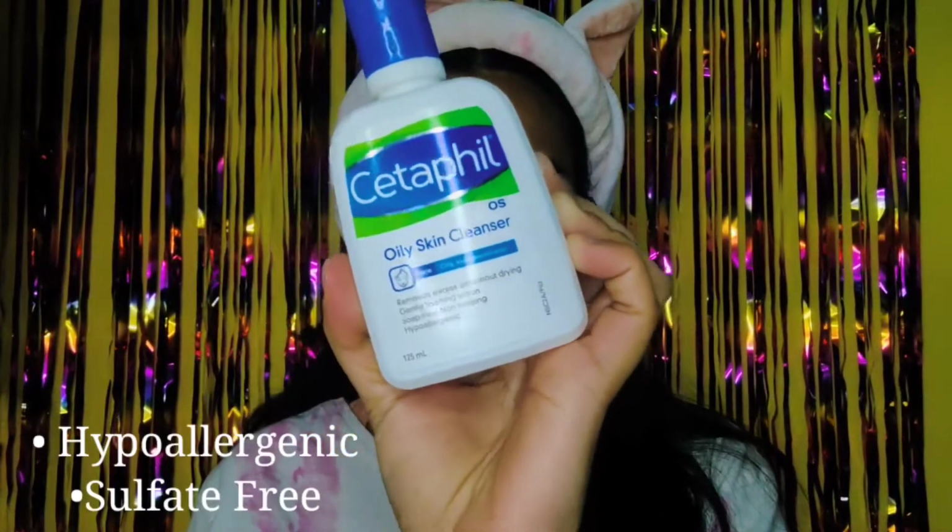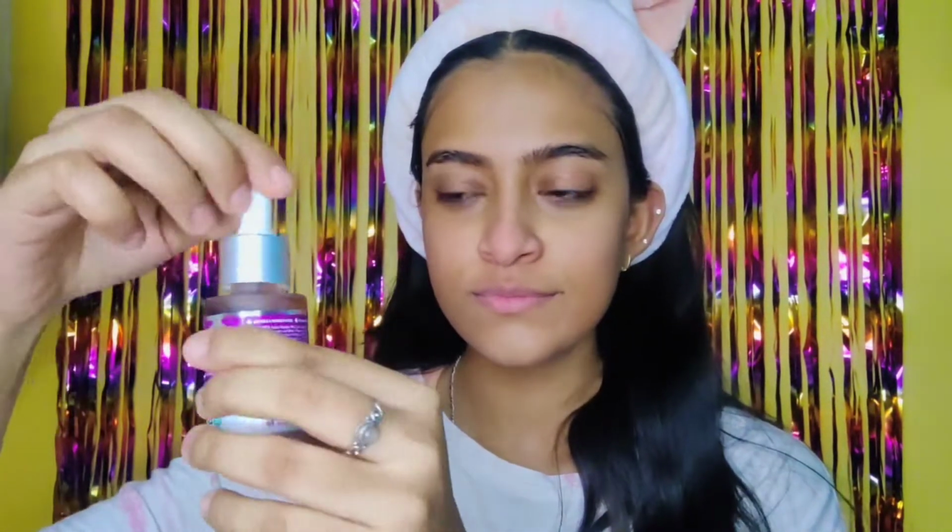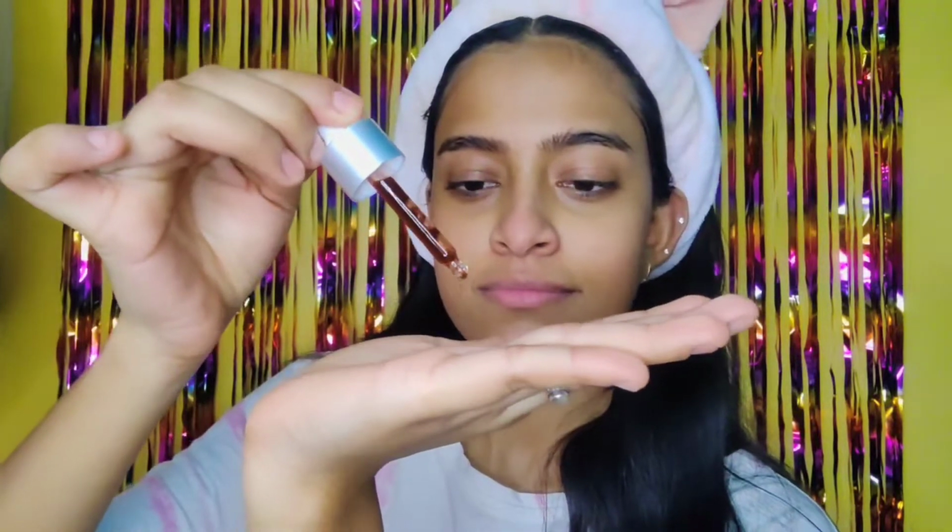My first step is to always clean my face, and I use the Cetaphil oily face cleanser. I pat my face dry with a microfiber towel, and it has really helped my skin. Then with a clean face, I start using the DermaCo peeling solution. I take a good amount of it, not a lot, but a good amount to cover my whole face. And I apply it evenly throughout my face, leaving the under eye area.